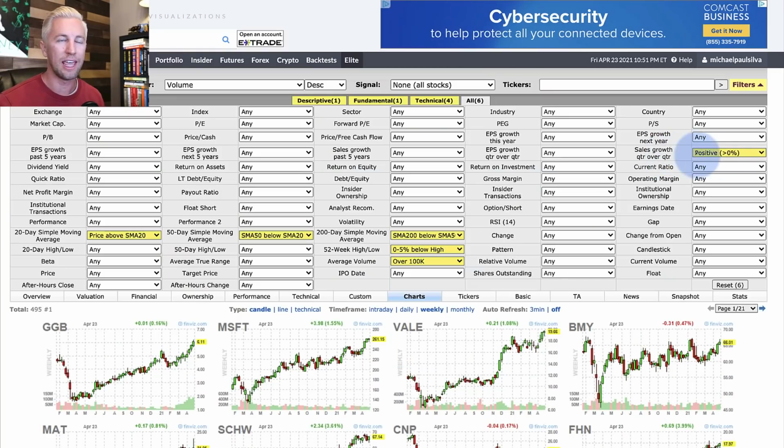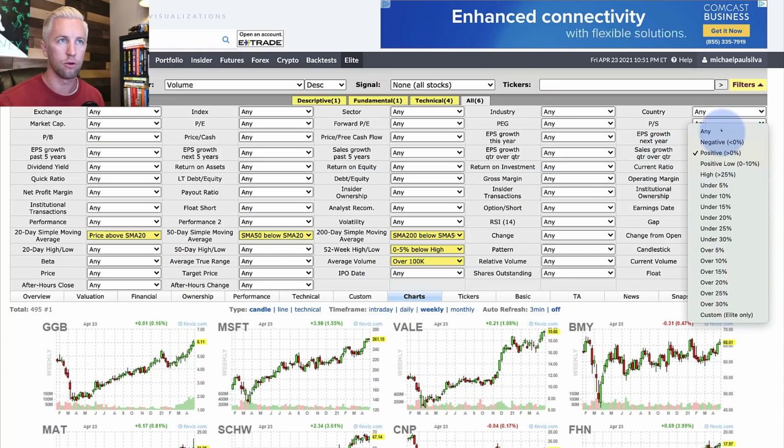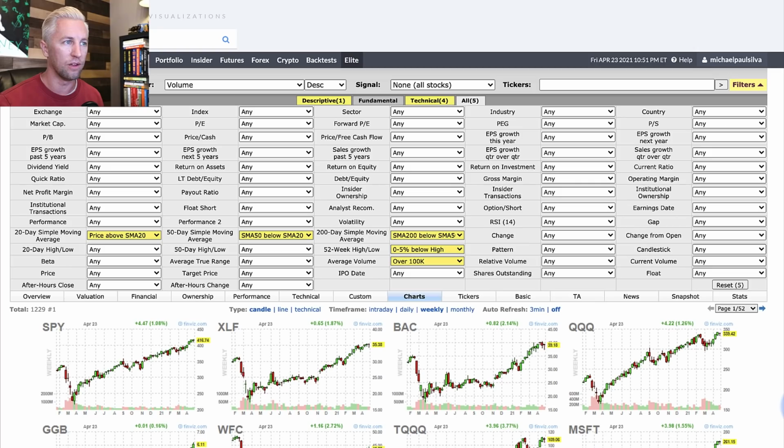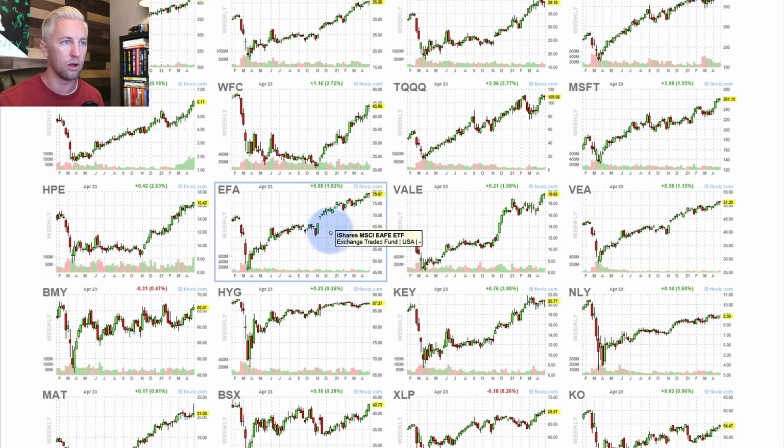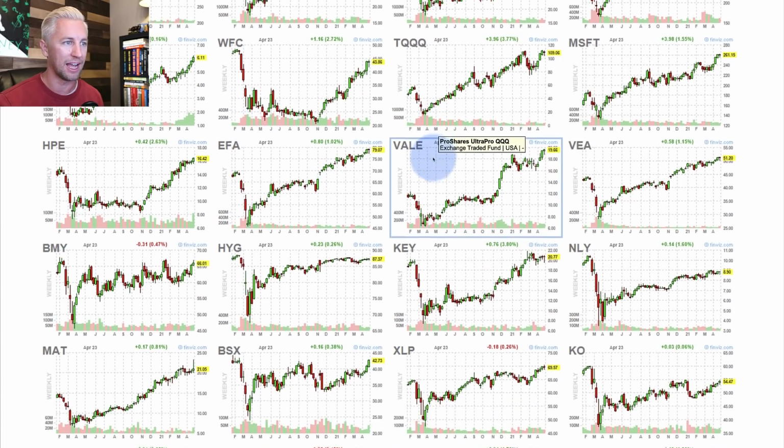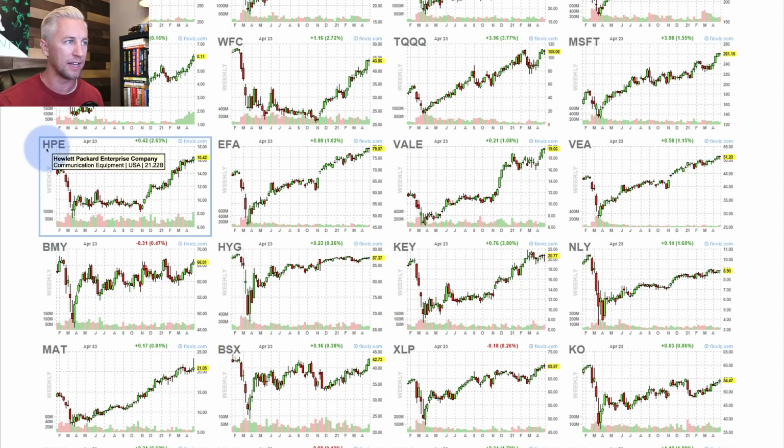Now, like I said, you can remove this sales growth quarter over quarter and make it any if you choose to. If you uncheck it right there, it gives you more options to choose from. And you can go through this list as well, see if anything pops up here at the top that catches your eye. My eye went right to HPE, Hewlett-Packard, actually. It's a very tight consolidation. We have volume supporting this breakout move right here.